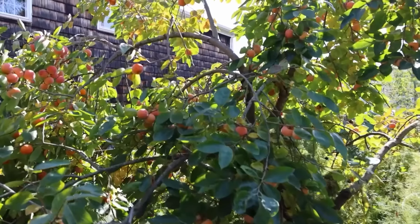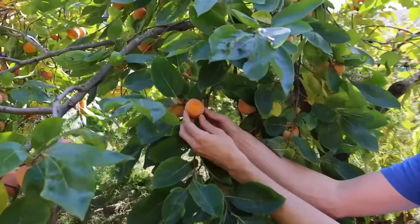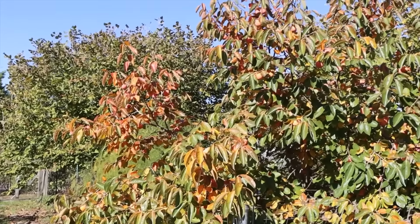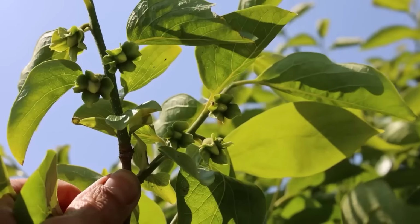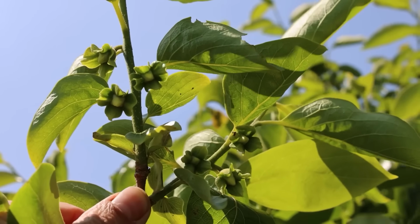American persimmons are dioecious, so you need male and female trees, or plant a self-fertile cultivar. The trees can grow 30 to 60 feet tall if unpruned, but you can keep them smaller with pruning. Improved varieties like Meader, Prok, and Yates have been selected for better fruit and cold hardiness.